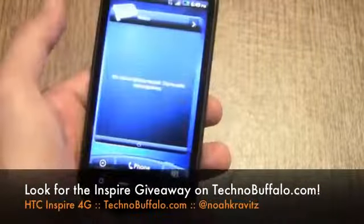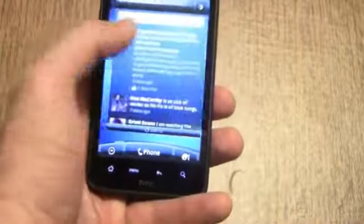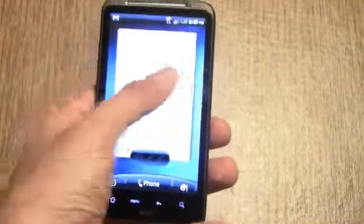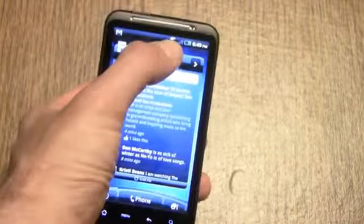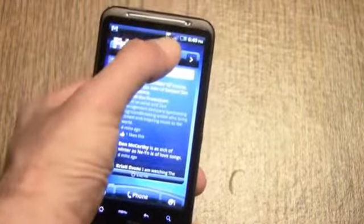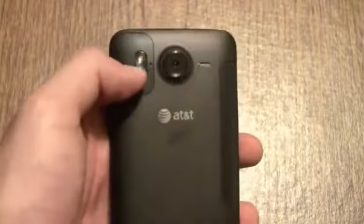This one's plenty responsive. Everything that I've done with it, web browsing and email and everything else, works just fine. The HTC Sense system is nice. It's got the HSPA Plus, AT&T's first, quote, 4G HSPA Plus device, which I'll talk about in a second. It's got Wi-Fi on the back. You've got an 8 megapixel camera, 720p HD video, dual LED flash.